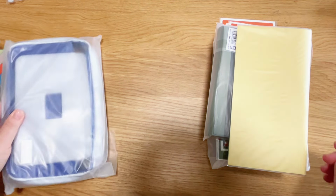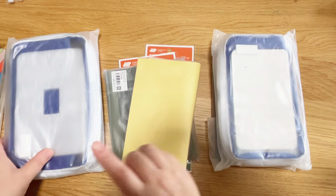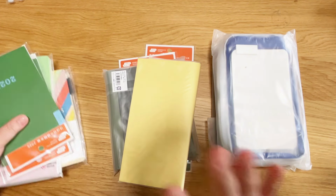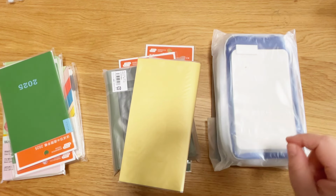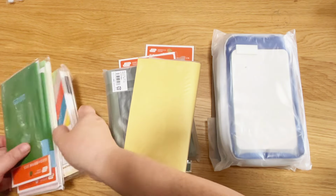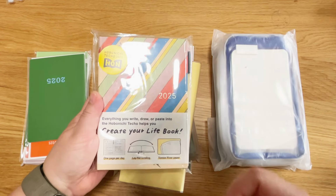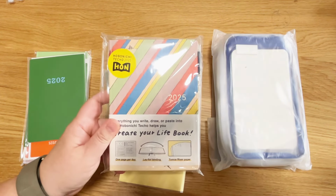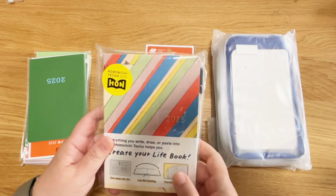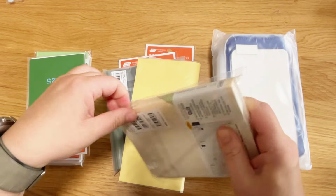I am going to go through what I got from JetPens and Nico Neko from here in the US, and then I will go through what I just received from Japan. My intent for 2025 is to upgrade my daily journaling from my Hobonichi Weeks to an A6, and I felt that with the amount of writing that I'm doing currently with my daily journaling, I would really appreciate the A6, and it will give me space to put pictures and write a little bit more. And so I decided on the A6 HON, and I fell in love with this rainbow.